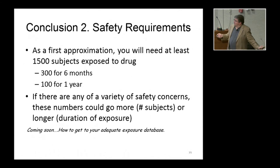But as a base case for chronic drugs, diabetes, rheumatoid arthritis, pain, what have you, you need 1,500 subjects exposed to a drug, 300 for 6 months, 100 for a year. And the number can change. It's usually not in the direction you want, depending on if you find something that needs to be studied a little more.